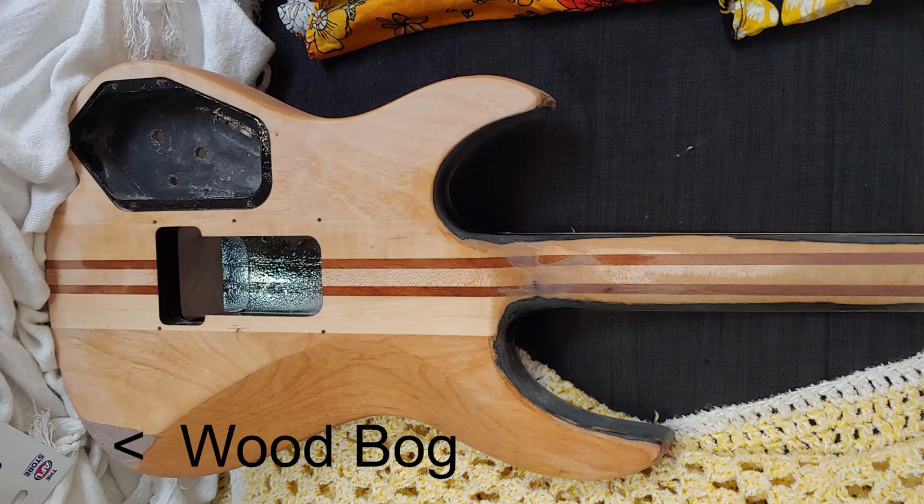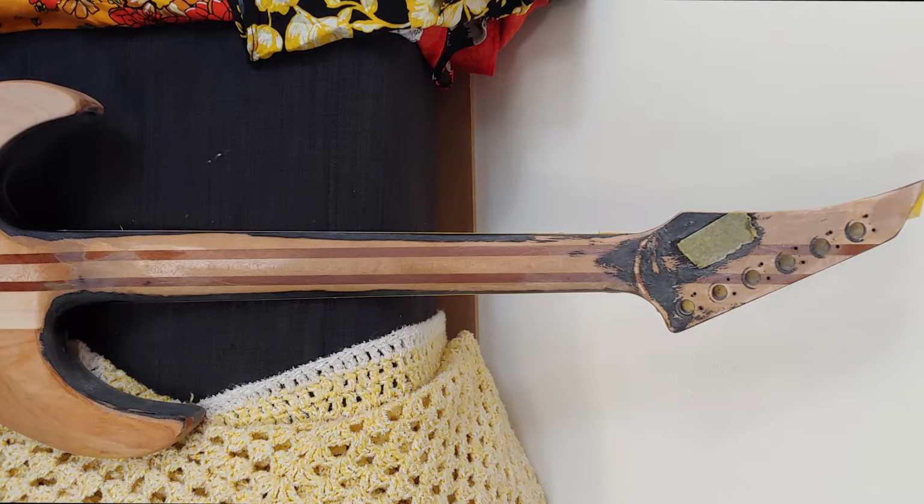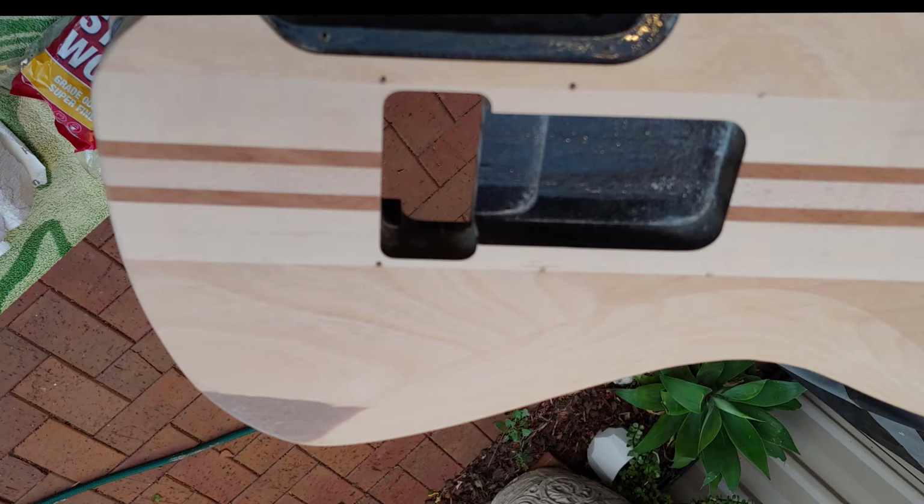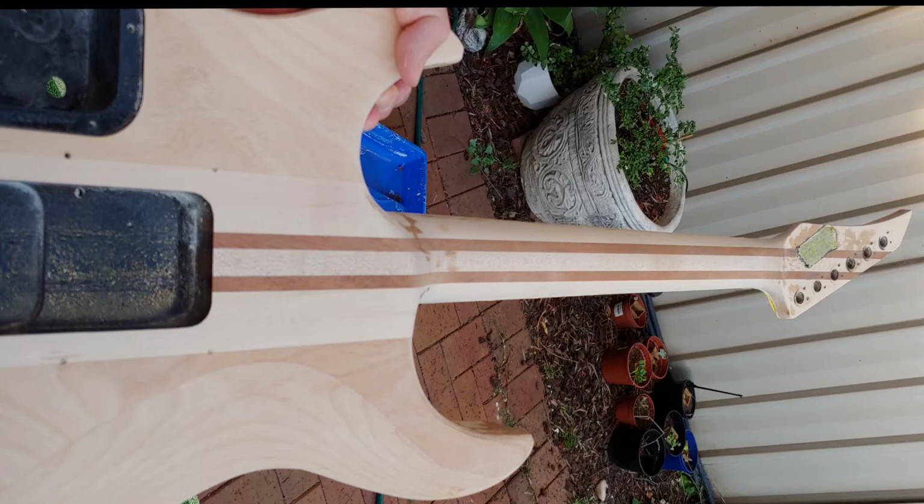This is a sort of wet down progress shot. You can see as on the back of the neck there's still some of that undercoat or that sealer left, and that stuff was absolutely terrible to get off. And then this is down to as close to bare wood as possible, so there's a definite colour change from that honey colour down to this clean white look.